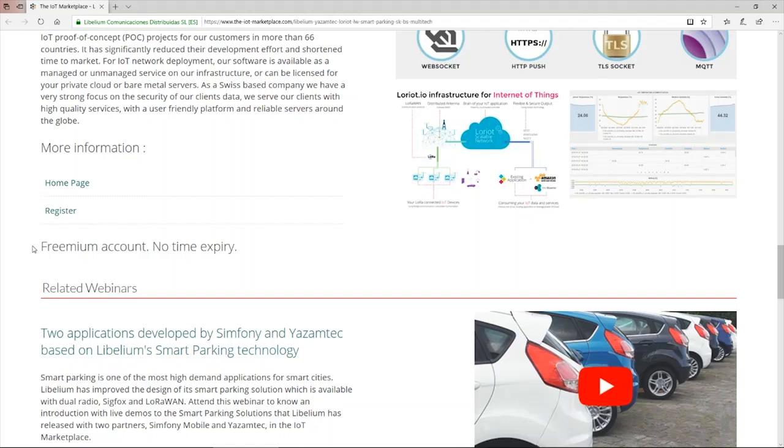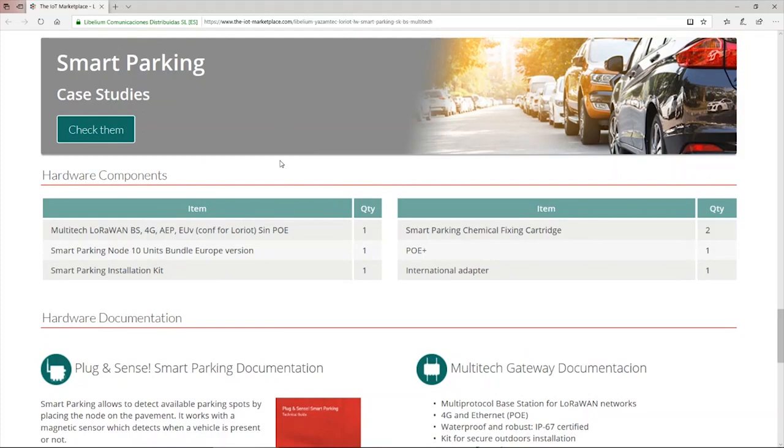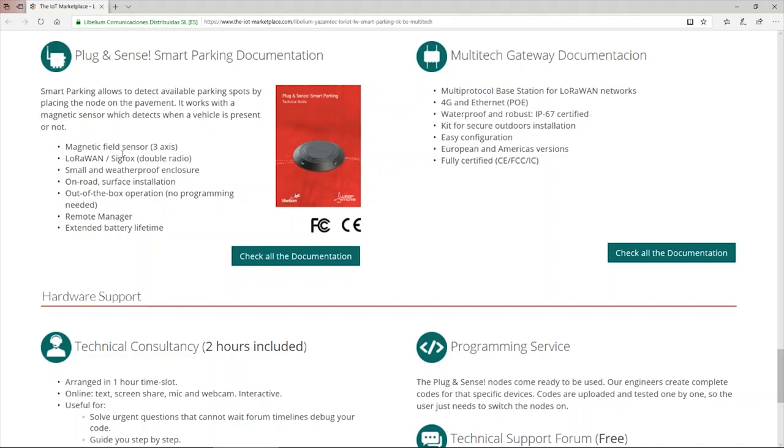Finally, you can see here also that there is no cost for this software. That's provided by LoRaWAN because it's a freemium account. And finally, at the end of the kit, you can see some case studies and some documentation for you to check if you need it. We have here the information about the hardware, about the smart parking sensor, the gateway, and also the hardware support that you have once you purchase this kit.